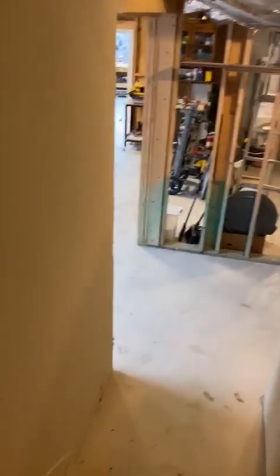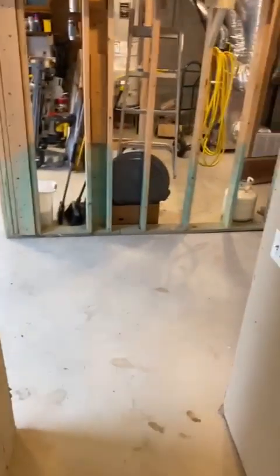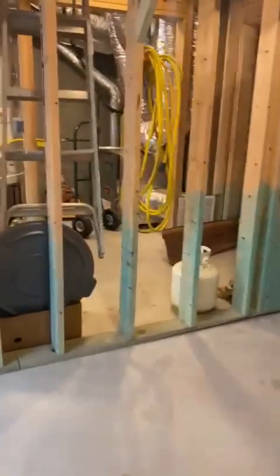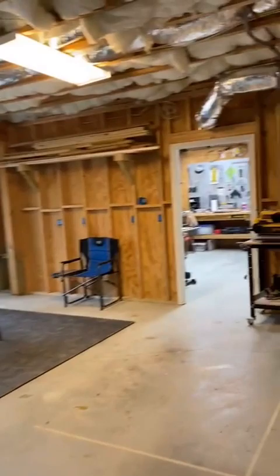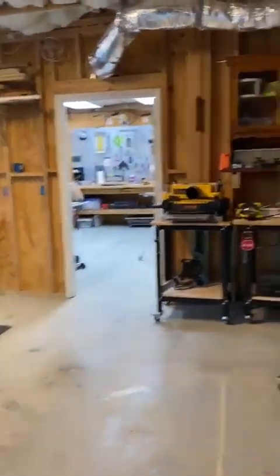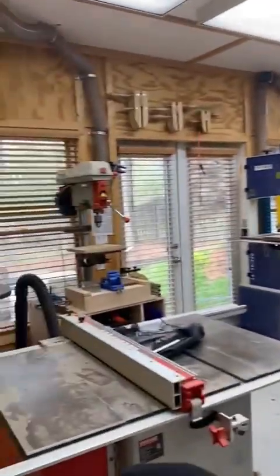Now we have a basement and it's unfinished. Very spacious, tall ceilings. You can do whatever you want. Okay, good. I like it. A workshop. I like the work.